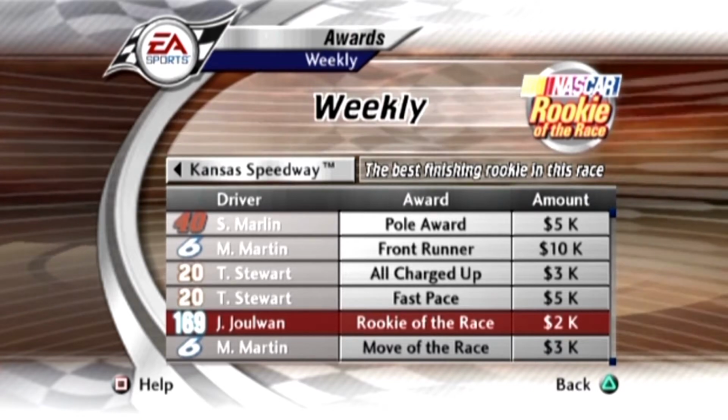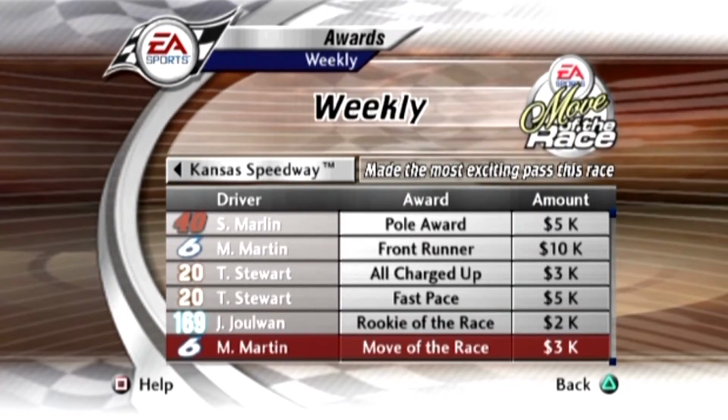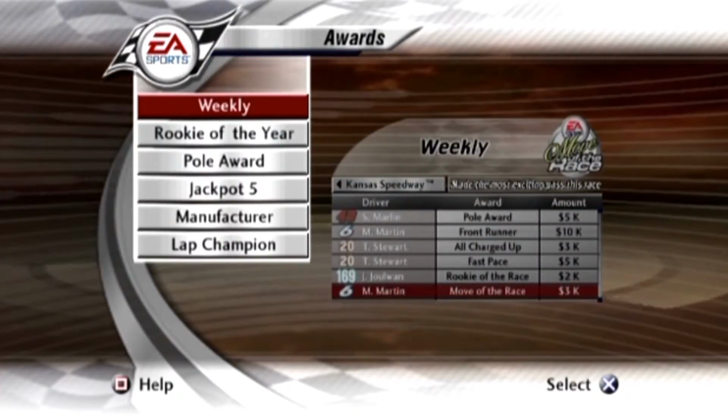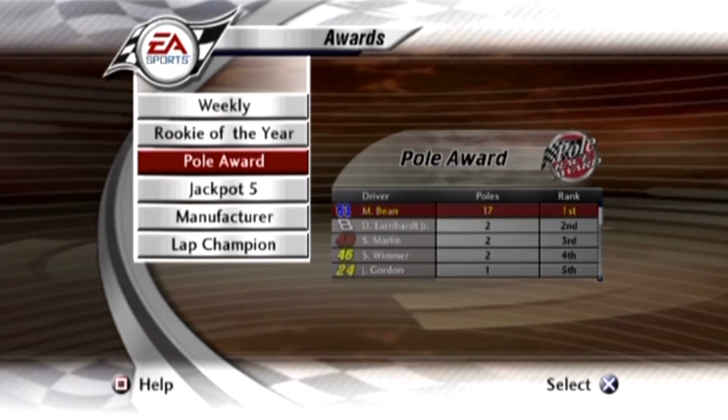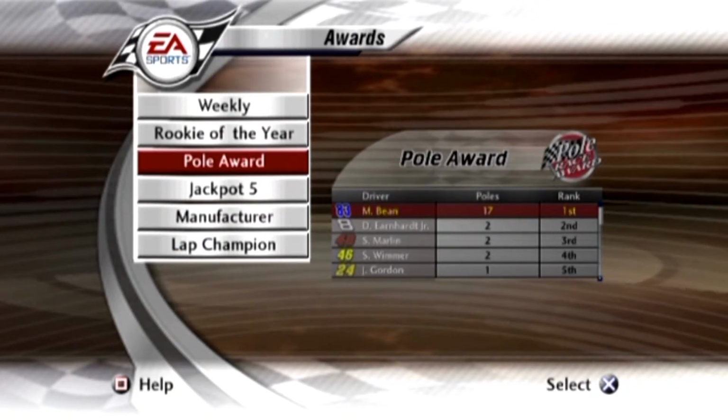Yuan, I don't know how to pronounce his last name, I'm so sorry, is the rookie of the race. And the move of the race goes to Mark Martin, most exciting pass of the race. So I'm interested to see what that was. Rookie of the year is still being led by Chad Chaffin. Nothing's really changed in the polls except for Sterling Marlin getting an extra poll.